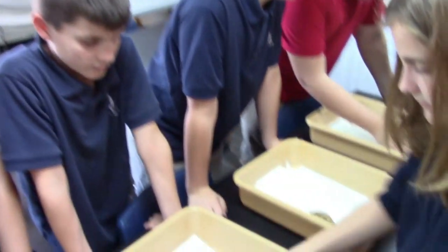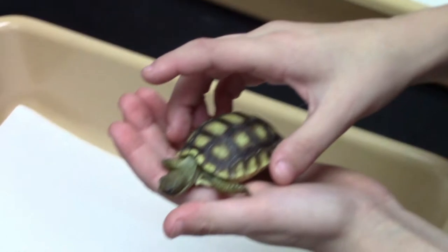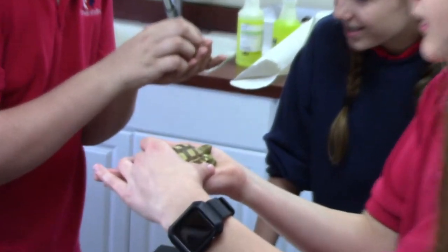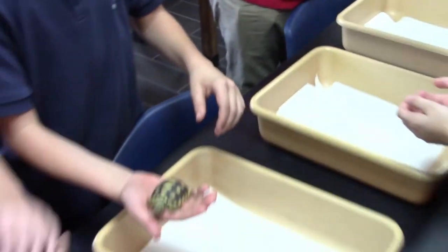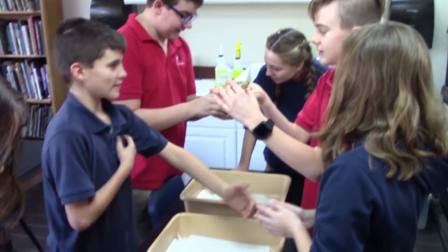How big can they be? So go ahead, guys. You can hold these. These are nice. And just hold them over the container. The African ones get really big. Some of them, they say, can get up to 250 pounds. But the desert tortoises are much smaller. You want to hold them? They're so cute. And the shell. Feel the shell.